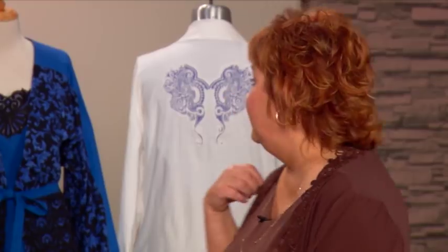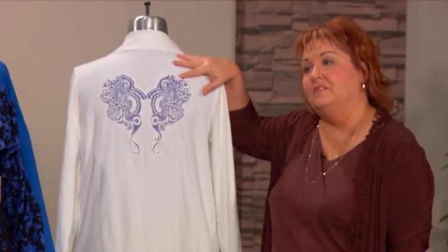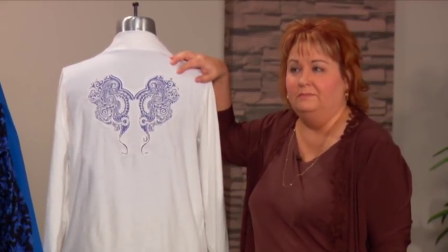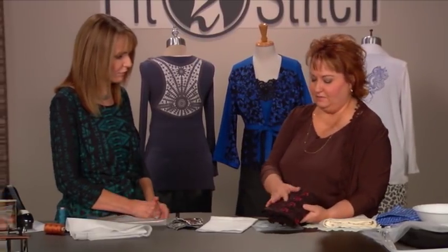The other option is like on this white jacket behind me here. I used a 60 weight cotton thread. So I don't have the sheen, and on this knit, I might not want a sheen, because it gives it a more casual look. So I've used the 60 weight cotton, and it's going to give us a little more matte finish. It's really beautiful. And of course, the last option is our metallic that we used here with our rayon.